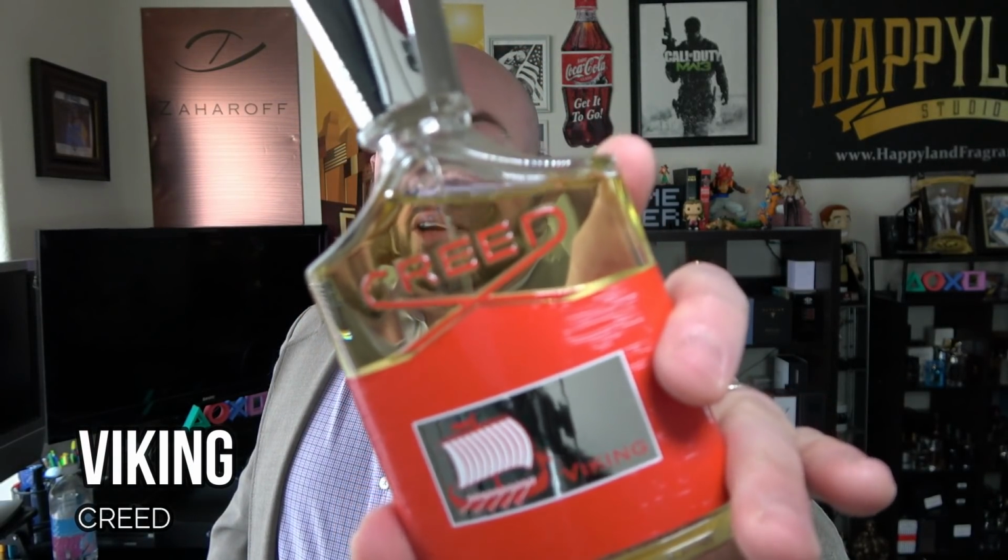Well, Creed's got a fragrance for that. It's called Viking. It essentially smells like a niche version of Old Spice. It's not identical, but it's going to give you that feeling of Old Spice, just on, like I said, a much higher quality scale. Definitely performs night and day over an Old Spice, trust me.